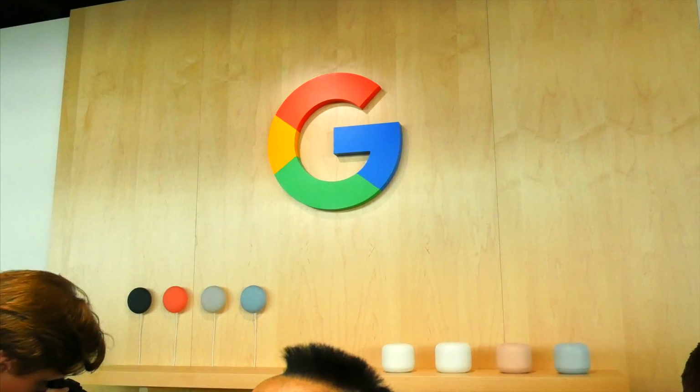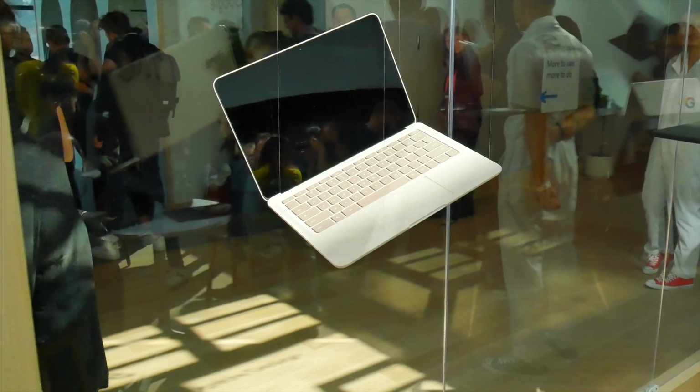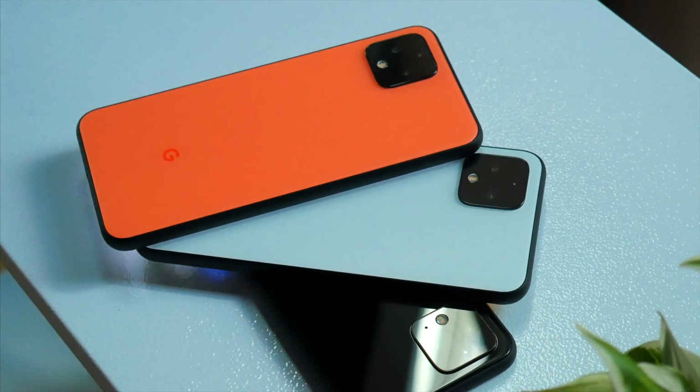So there you go, that's everything you need to know about the hardware announced yesterday at Google's event in New York. Let me know what you think about the new Pixel 4, the Pixel Buds, or anything else.